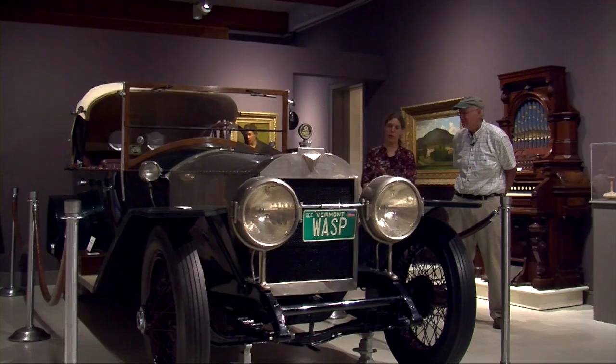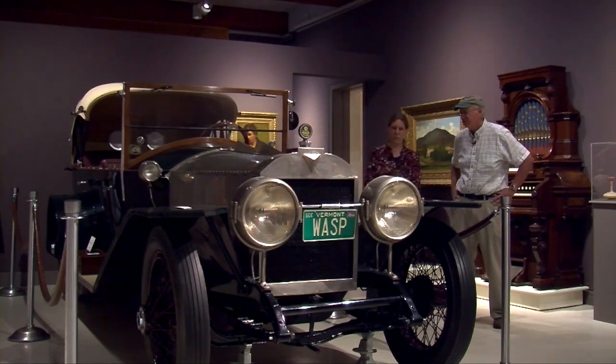So what Carl Martin did was drive the chassis around for many years, simply, you know, for transportation. It was later acquired by a collector in Ohio who trucked it out and actually restored it to its original glory and then donated it to the Bennington Museum, which is why here it is right now.